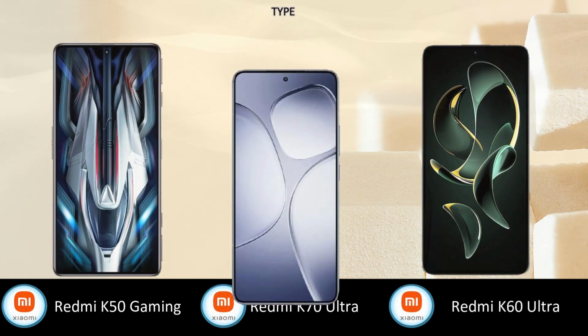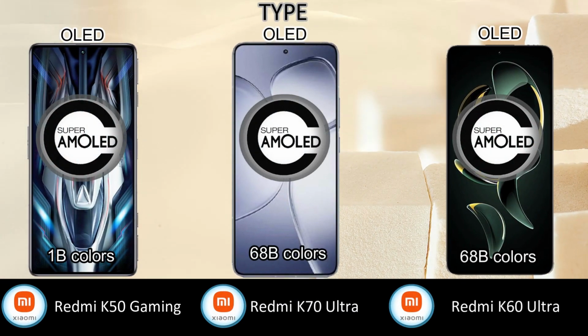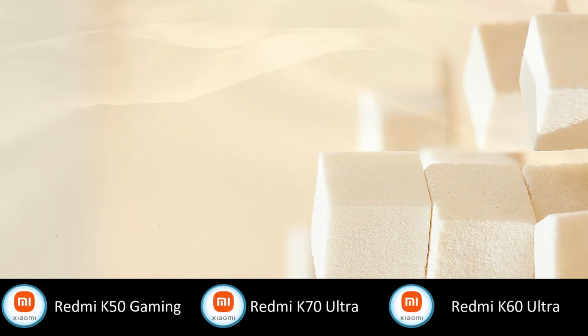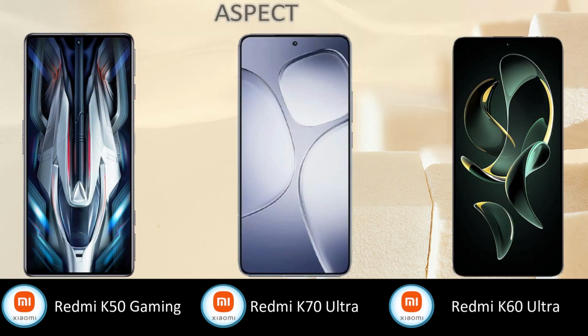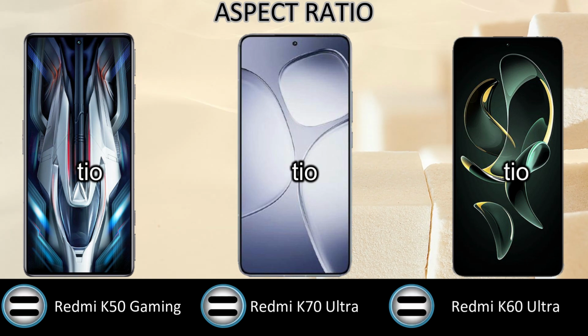The camera setup of these devices: the Redmi K50 Gaming comes with a triple camera setup, 64MP wide, 8MP ultra wide and 2MP micro camera with 4K 60fps video record. The Xiaomi Redmi K70 Ultra comes with a triple camera setup, 250MP wide, 8MP ultra wide and 2MP micro with 8K 30fps video record.